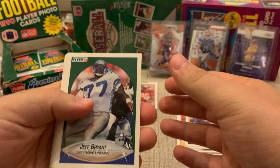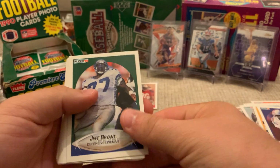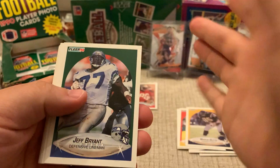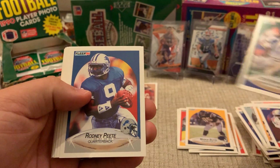And I really like these cards. They remind me of '89 and '90 Hoops basketball. They have a good finish to them on the surface, and the edges are pretty nice. So it's just a classic, clean looking card.